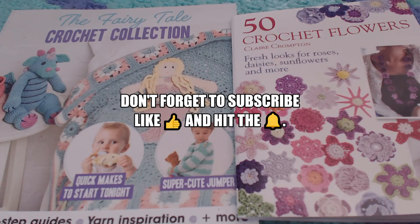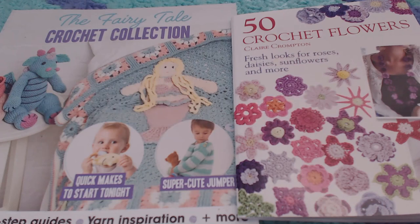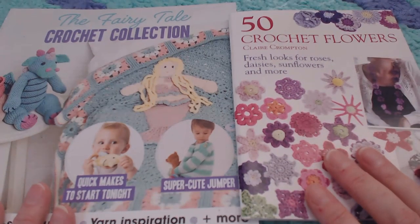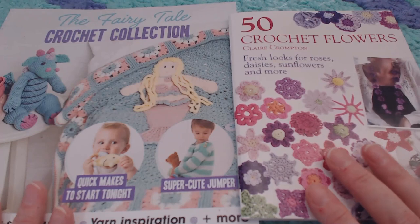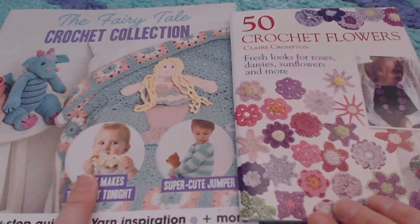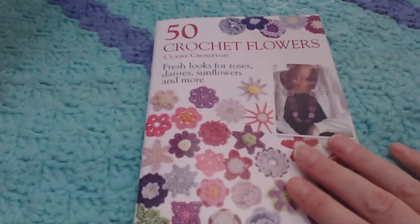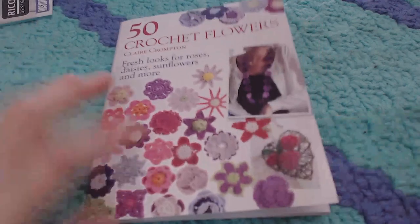My name's Angela and I'm the crazy poppy lady, and today I thought I would pop in and show you the very last two books that I picked up from my charity book haul a couple of weeks ago. Right, so today I am going to be showing you the 50 crochet flowers by Claire Crompton and the fairy tale crochet collection by Reco designs. So let's get on with this very first one here.